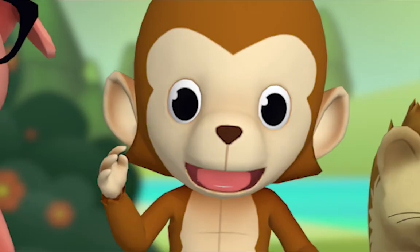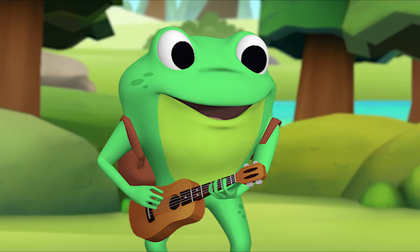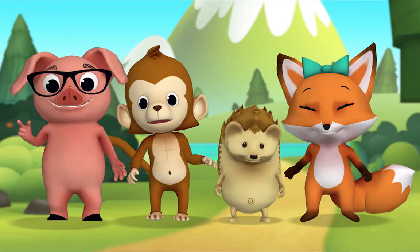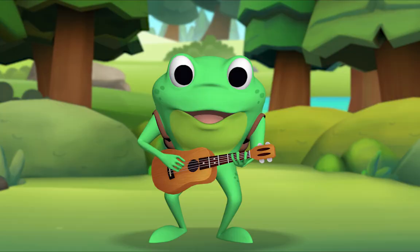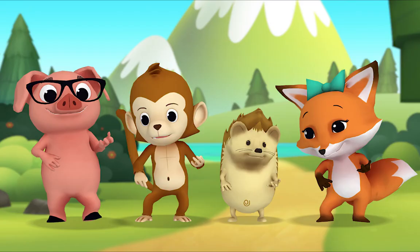How about bass? Electric bass. Great choice. When the time comes, pretend to strum. Here we go. I am the music man. I come from far away and I can play. What can you play? I play electric bass.